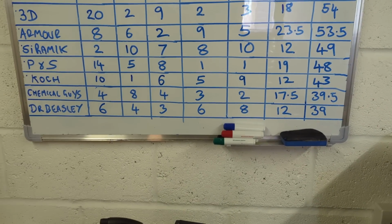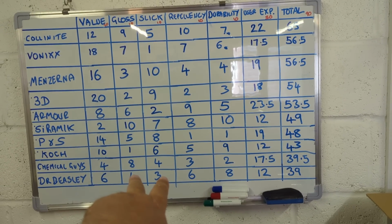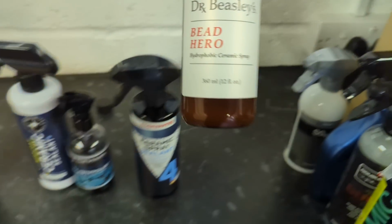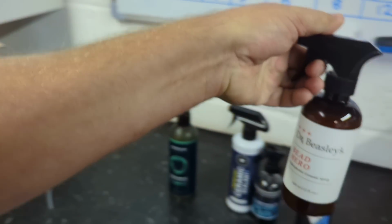I don't know. It came last because of the price, because there were two performance tests, the gloss and slickness, where it didn't do well, and then repellency and durability did well. And user experience, it doesn't even tell you what it is. But right now I don't care about that, but during the test I did. I think it's the only product that you can pick up that's not immediately obvious what it is if you're not really into your detailing. There's no product description on the label, just directions. That's a big mistake for me. I don't know what you feel about that. Someone will say, no, it's not, John, it's great. Okay, for me it's a big mistake.